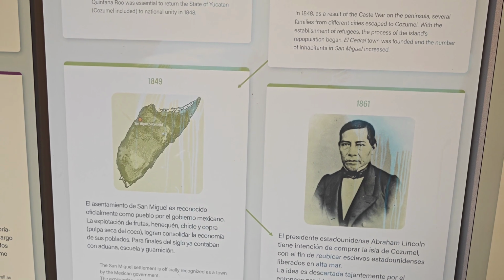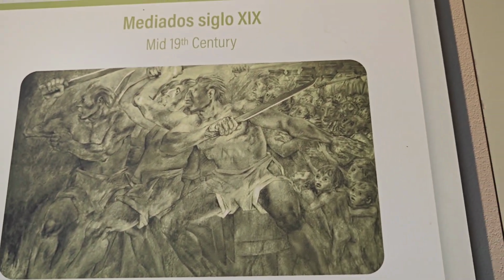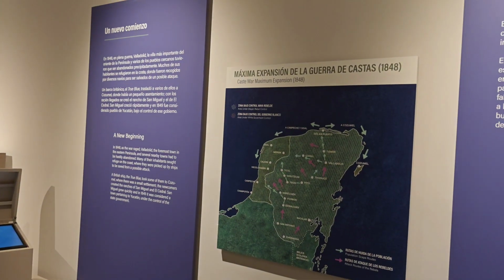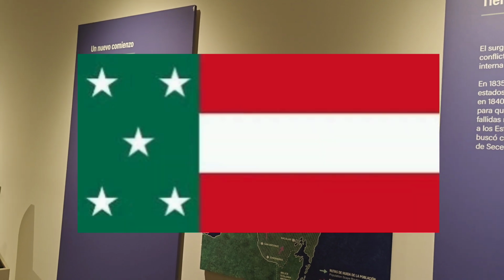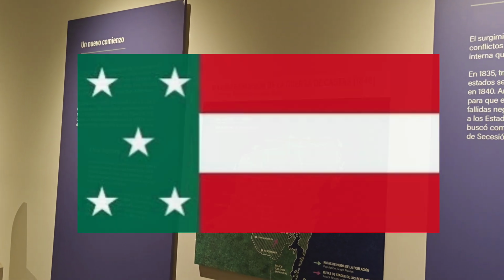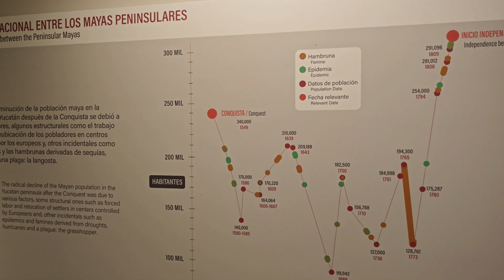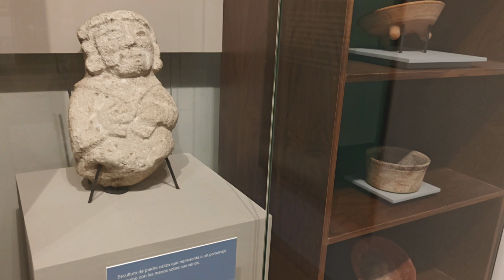In the 1840s, there was a war called the Caste War, in which local Mayan people rebelled against the Mexican government. In 1848, there was a brief alternate government during the War of Caste, and the Republic of the Yucatan was created. The Mexican government won, but the refugees of that war fled to Cozumel. Most of the local population today are descendants of that refugee movement.